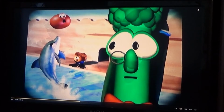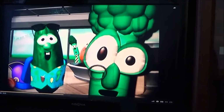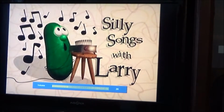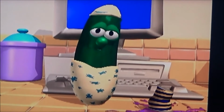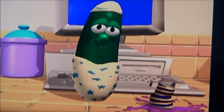Later in the song, when there's a slide showing Bob and Larry at SeaWorld, you can see the peach there too. Here's a reference to the very first silly song. And the final Easter egg of the show is when Larry comes out on the countertop at the end. He's wearing the same pajamas he does in the Oh Santa silly song.